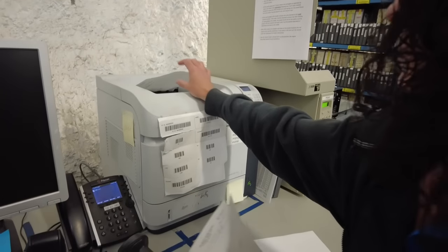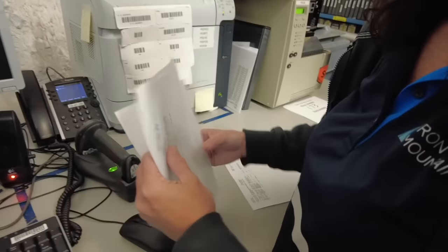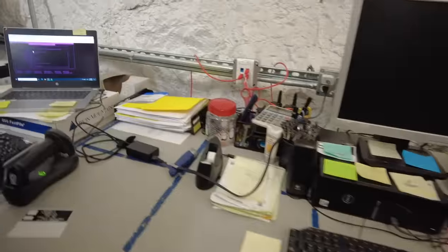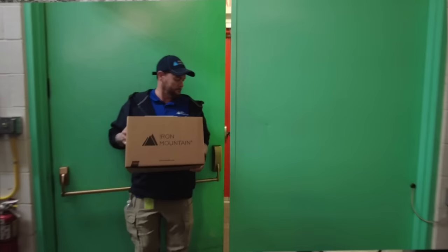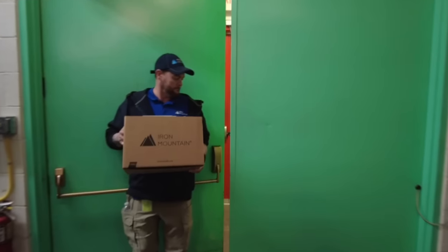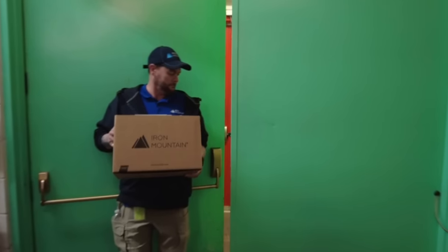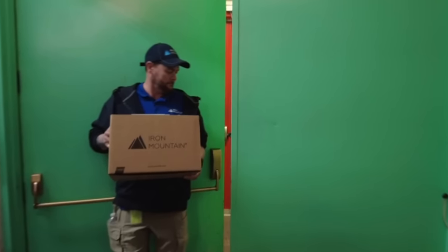Now, this is all standard record keeping, so they know that they have a record of the fact that the tape's been pulled, and it's going someplace, and it goes in their system so that if it doesn't come back after a certain period of time, whoever has it gets called. Then someone takes it. This is Evan Saunders, an IMS employee, and he's going to bring it onto one of these golf cart things and drive it over.